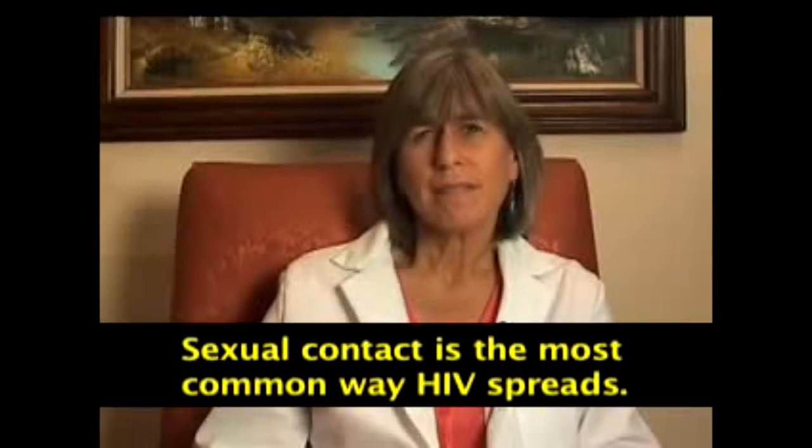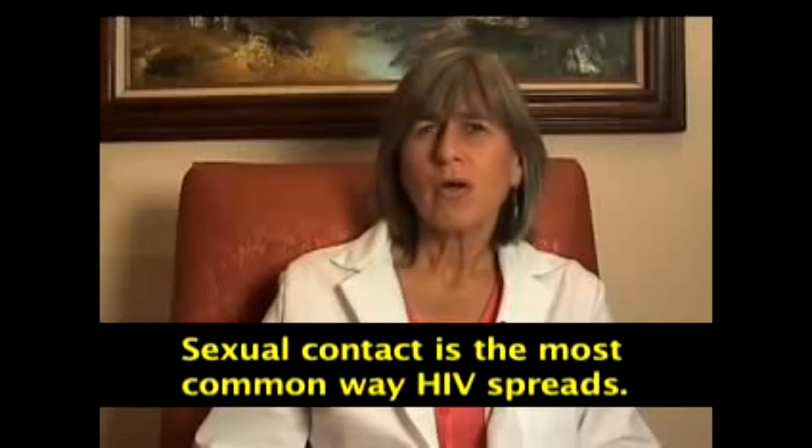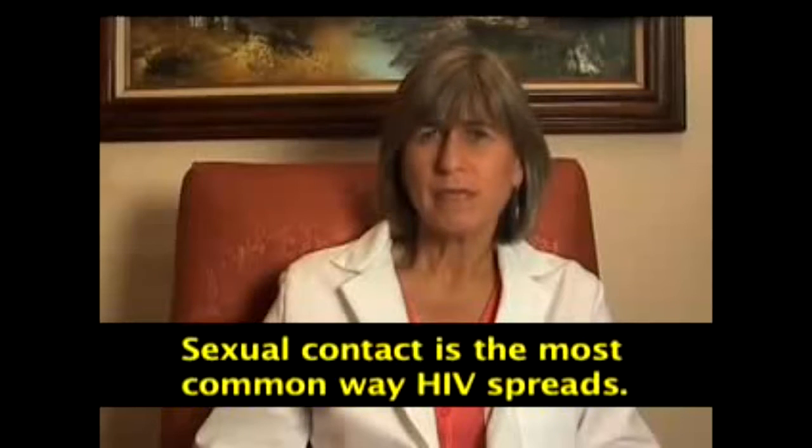Sexual contact. This is by far the most common way that HIV spreads. Sexual contact is not the only way HIV is spread, but it is by far the most common way. HIV is present in the semen of an infected man, the ejaculation fluid called semen.